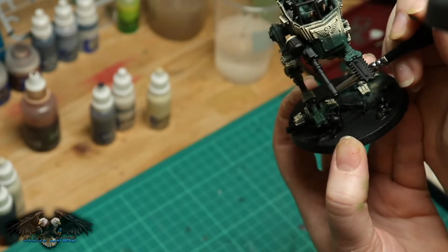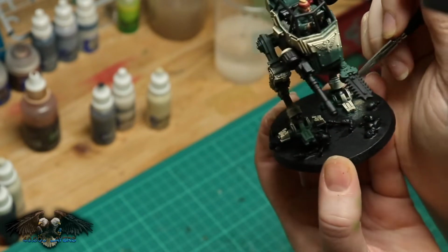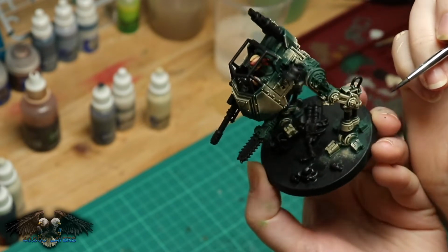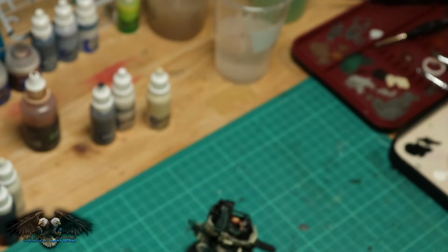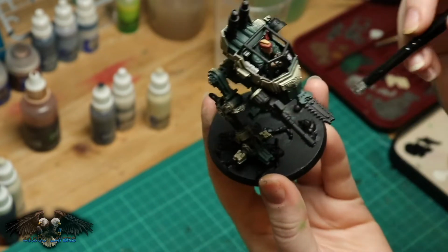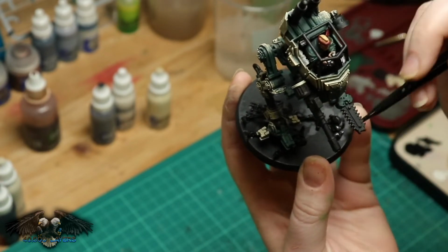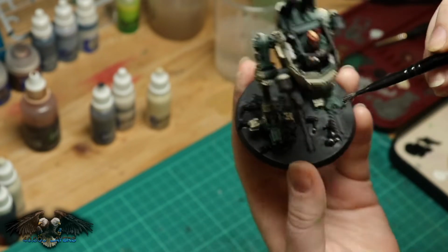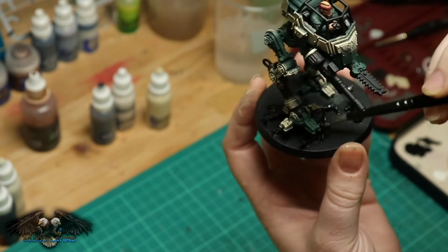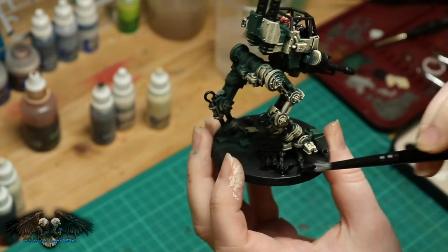One of the things that's happened with the Mordian Iron Guard quite a few times is enemies will be like, oh, these are dress guards. These are untrained, pretty-looking soldiers who've never fought in their lives. To give you an idea of how hardcore the Mordian Iron Guard are, it'd probably be best to talk about when Chaos invaded their planet.